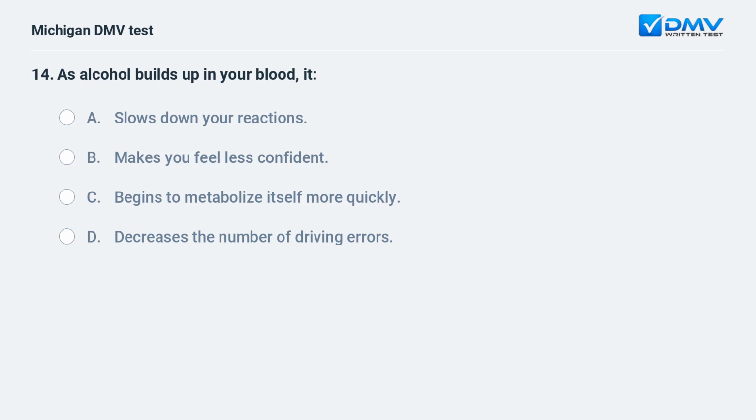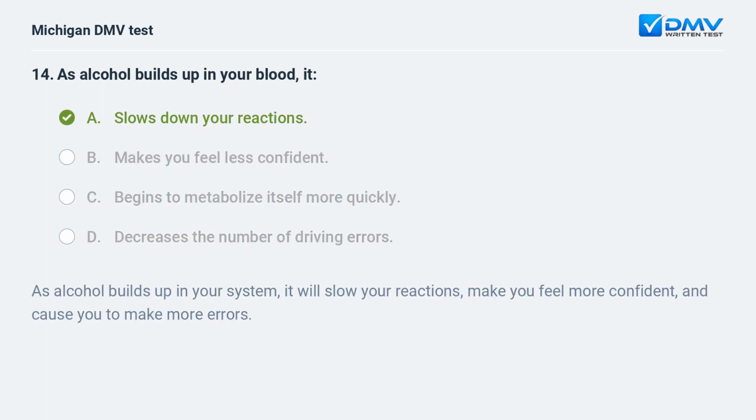As alcohol builds up in your blood, it A. Slows down your reactions. B. Makes you feel less confident. C. Begins to metabolize itself more quickly. D. Decreases the number of driving errors. A. Slows down your reactions. As alcohol builds up in your system, it will slow your reactions, make you feel more confident, and cause you to make more errors.